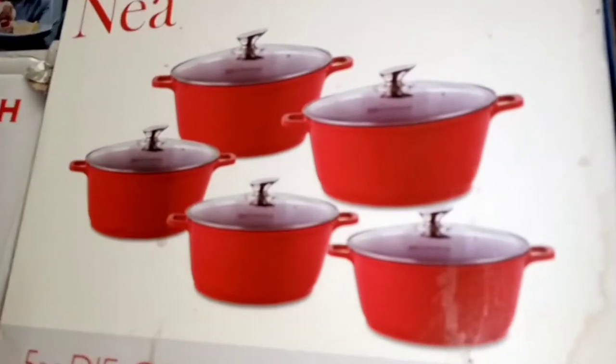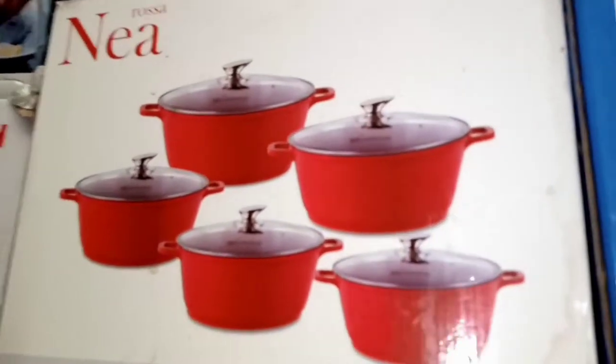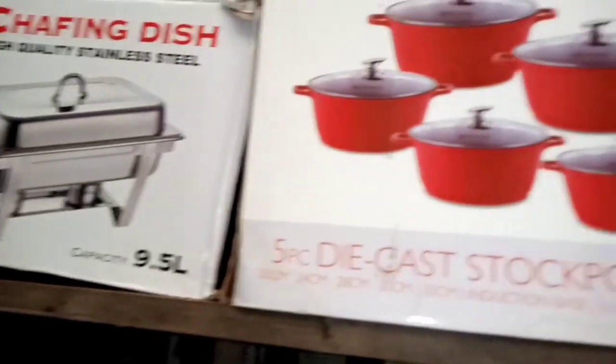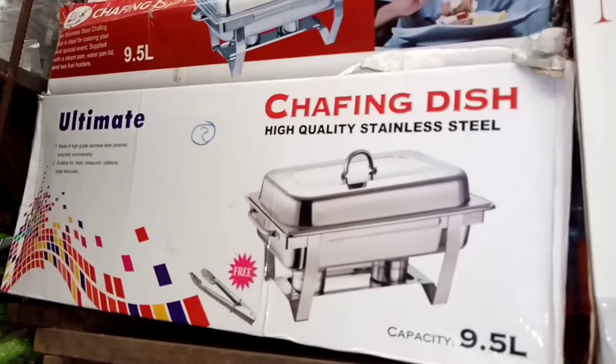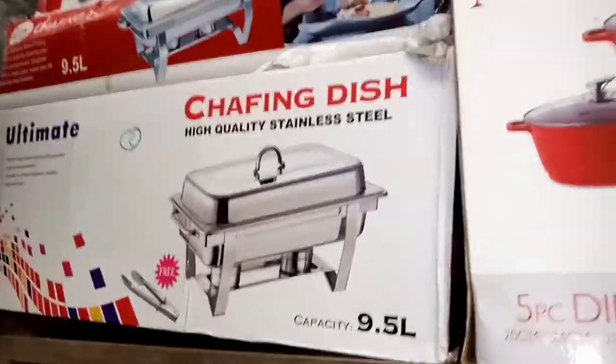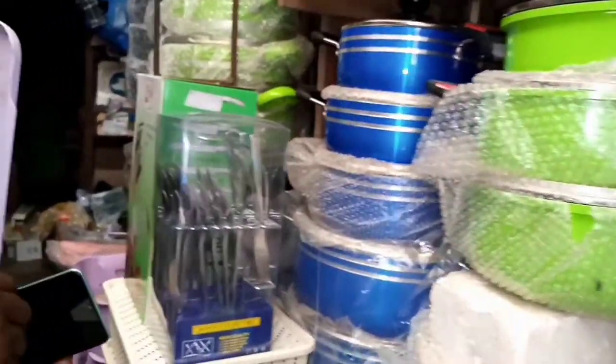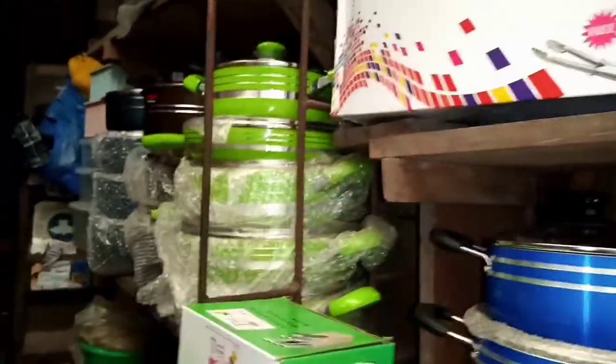This set of pots here is 65,000 naira. Amazing. And the color is beautiful. And this here is 45,000 naira. So many beautiful things. Set of pots. They look so lovely. Different colors. Imagine having all this in your kitchen. Oh my God. This is beautiful.